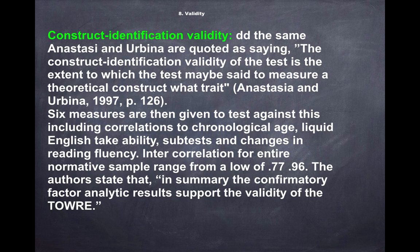For construct identification validity, again, Anastasi and Urbina are quoted as saying that the construct identification validity of the test is the extent to which the test may be said to measure a theoretical construct or trait. Six measures are then given to test against this, including correlations to chronological age, English ability, subtest change in reading fluency, and correlation within the test for the entire normative sample with a low of 0.77 to 0.96. The authors state, in summary, the confirmatory factor analytic results support the validity of TOWRE.